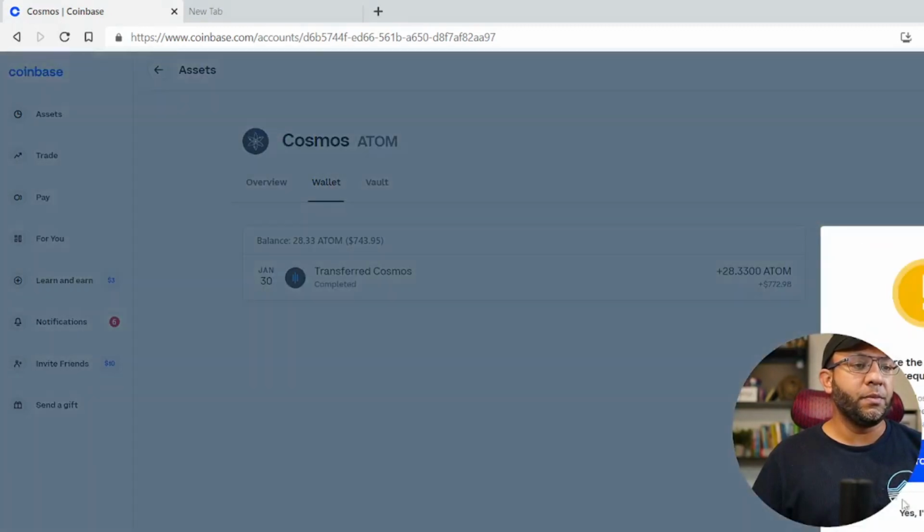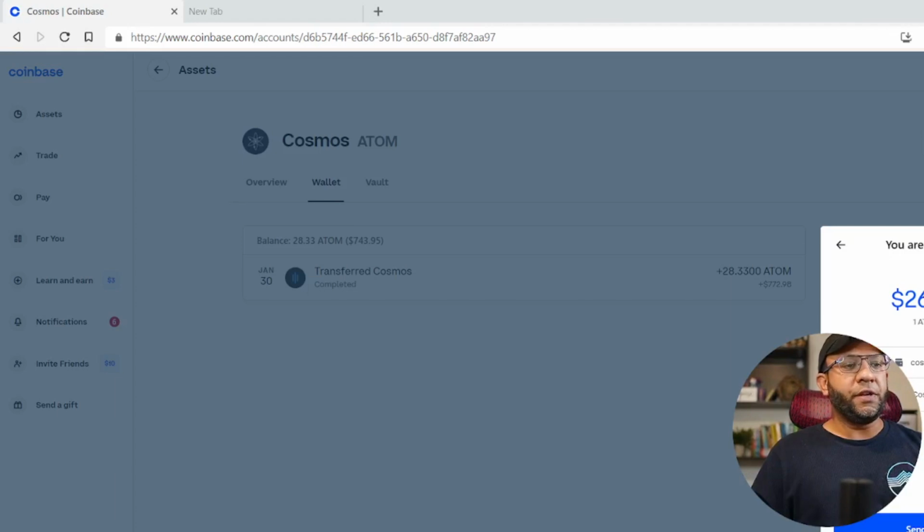Hit continue. Yes, it's asking, do you want to send it without the atom memo? I said, okay, let me just try sending one and see if it goes. Yes, I'm sure. I have a total of 28 atoms, but I'm going to send only one. Yes, I'm sure. Let's see what happens. So the network fee is only 0.0025. The total is 26.38, and it's sent within less than a minute. Sent now.